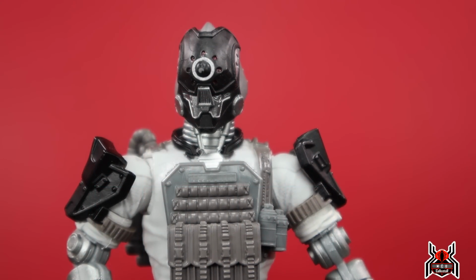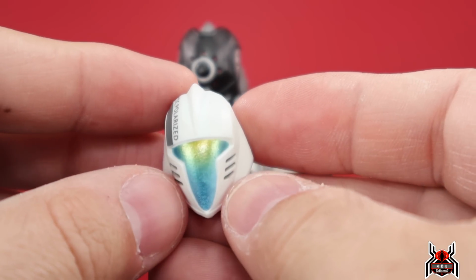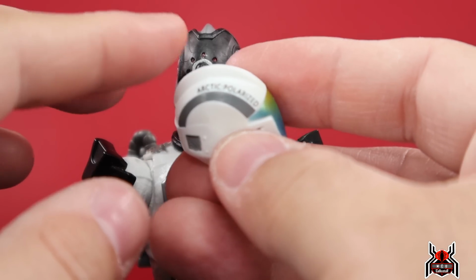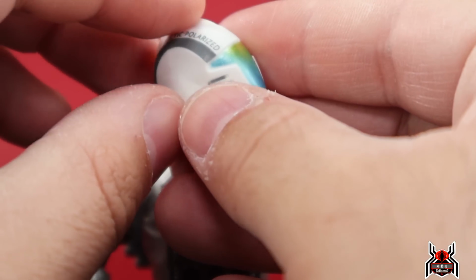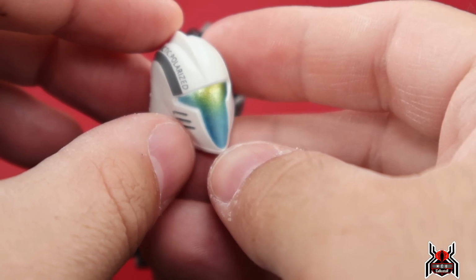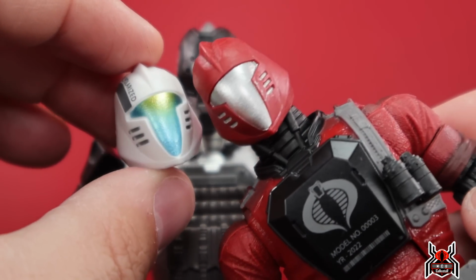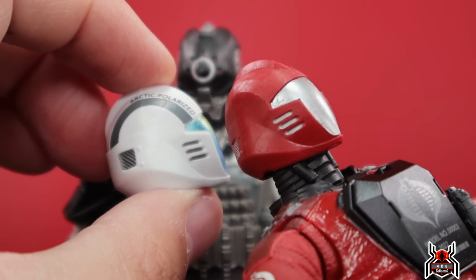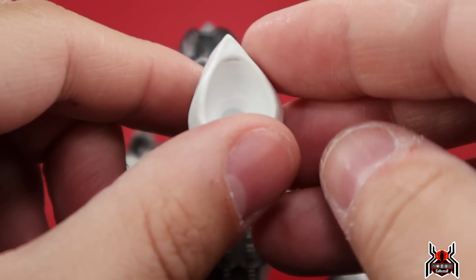Okay, so there's an up-close look at the Arctic Bat. Here looking at the standard bat head that we have like the other ones. You could see on there it actually says Arctic Polarized, so you could see in the visor we get this nice metallic blue and green there, whereas all the others just had a basic silver for the visor, so that is pretty awesome. We get the added gray in there. Just looks really, really damn good.